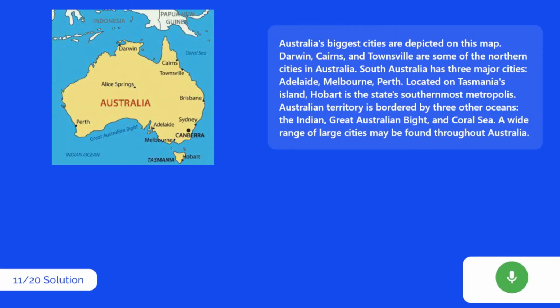Australia's biggest cities are depicted on this map. Darwin, Cairns, and Townsville are some of the northern cities in Australia. South Australia has three major cities, Adelaide, Melbourne, Perth. Located on Tasmania's island, Hobart is the state's southernmost metropolis.